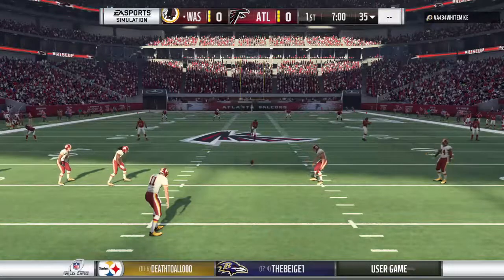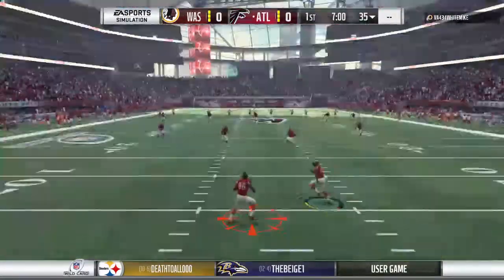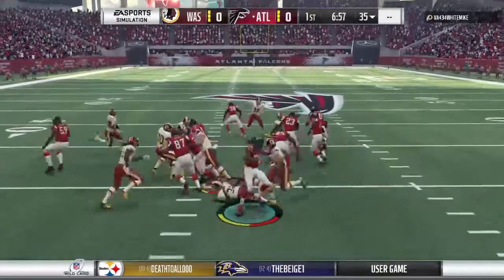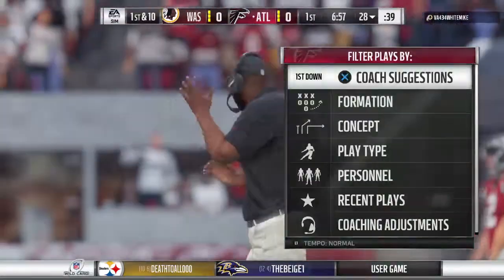Matchup in store between the Washington Redskins and the Atlanta Falcons. This one fielded at the 5. And he'll take it past the 25 and up to the 28-yard line.